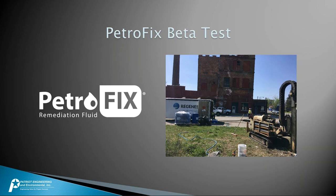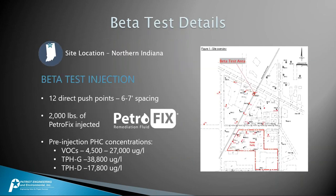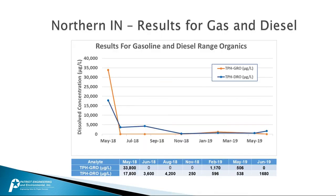So we did a beta test out at the site, which was also a pilot test. It not only helped Regenesis refine some of the last-minute things on the product, but it also gave us an idea of where it was going to work. We did this up in the northwest corner of the plume, along an old abandoned railroad track, where we had some pretty high concentrations of VOCs and TPH, as you can see on the slide. We did 12 points around one well, PMW 36, and injected about 2,000 pounds of PetroFix. That was all part of the pilot test, the beta test, done prior to the work being started. You can see the results here.